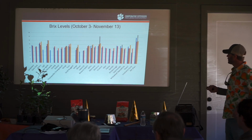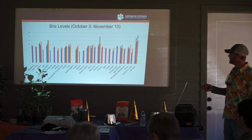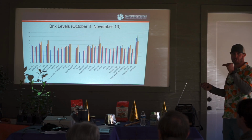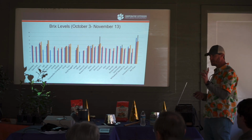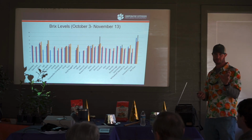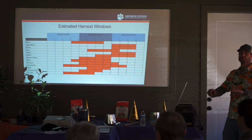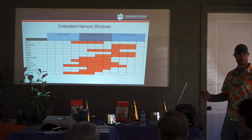But what I want to show here is a progression where it's low in October, and then through November 13th, it's slowly creeping up. So when do we hit that level where, in the published data, it says those brix are ready? What does that look like? Okay, so nobody get mad at this because this is just my guesstimation at this point in time. We're going to elaborate on this.